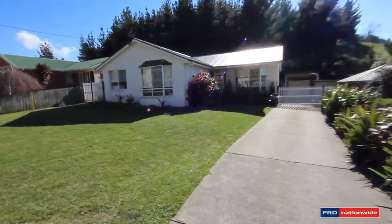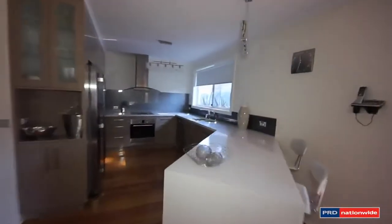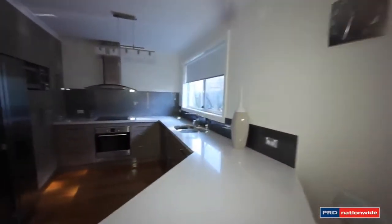To inspect this immaculate family home in popular Rosetta. The kitchen has undergone a stunning transformation and would impress the fussiest of buyers. Quality appliances and expansive stone bench tops to unleash the chef within.